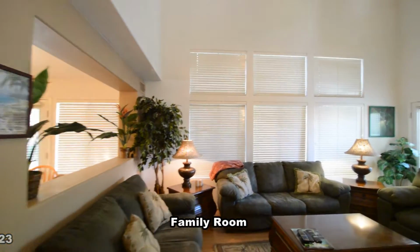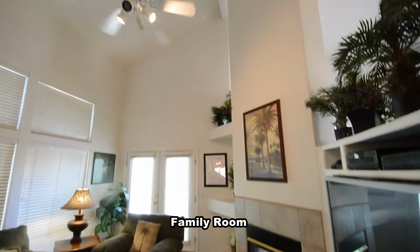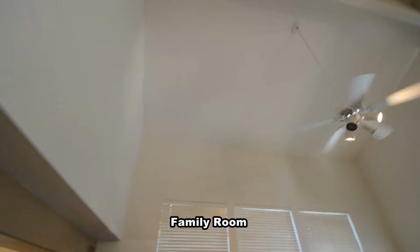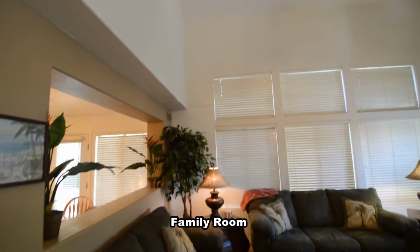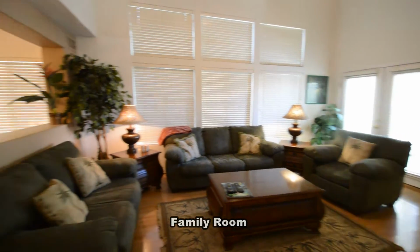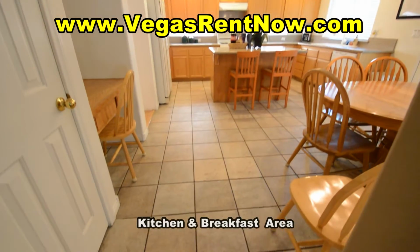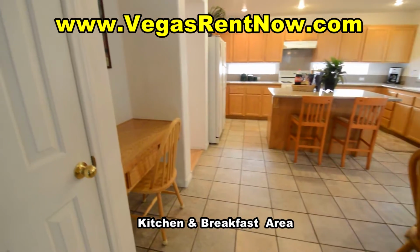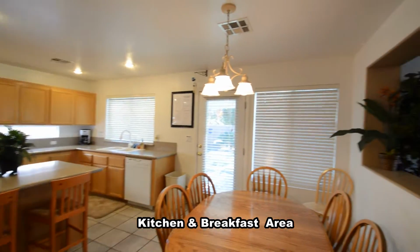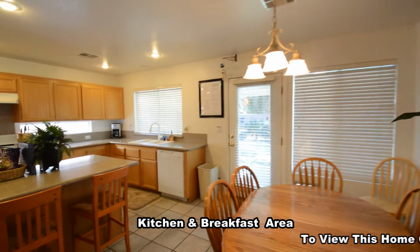The family room has a vaulted ceiling, fan with light, fireplace, window blinds, patio door, and wood flooring. The kitchen and breakfast area has a tile floor, desk area, center island, breakfast bar, recessed lighting, Silestone counters, and all the appliances.